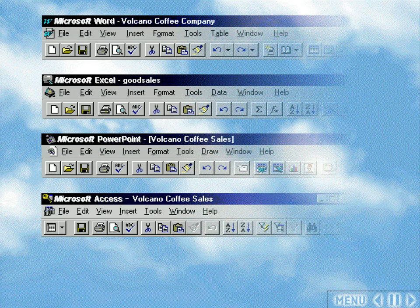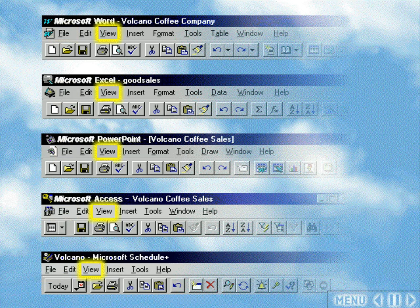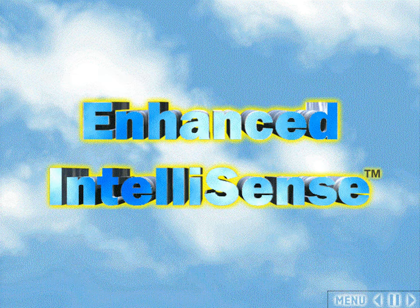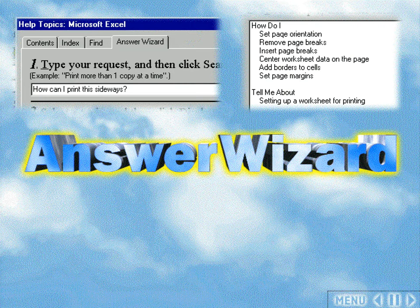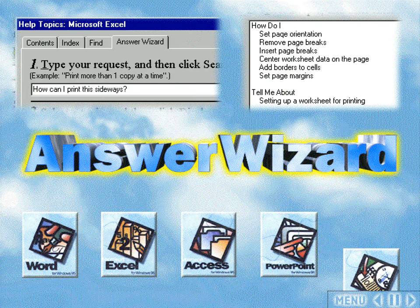It takes advantage of Windows 95 in ways your previous Office programs can't. And there's even greater consistency across all the programs within Microsoft Office. Things look the same. And remember how you liked the IntelliSense features, AutoCorrect, and the Tip Wizard? Well, there's even more to like now. AutoCorrect is everywhere. And the coolest IntelliSense upgrade feature is the Answer Wizard, in every program, ready to answer questions about stuff you need to know.